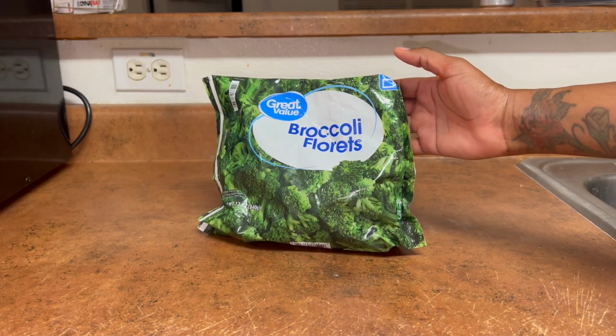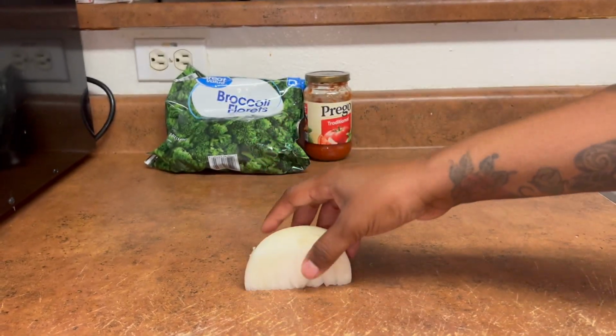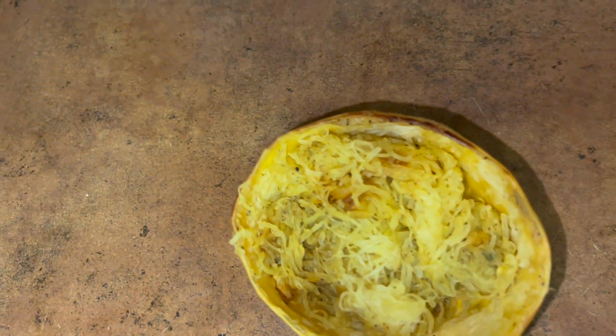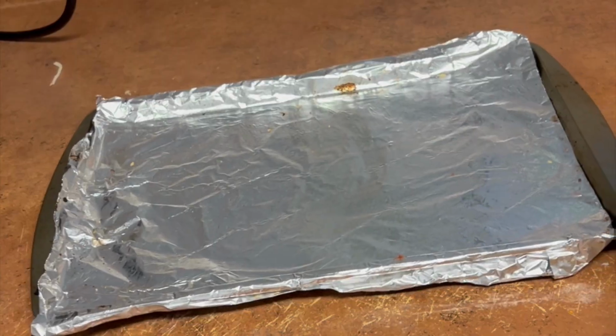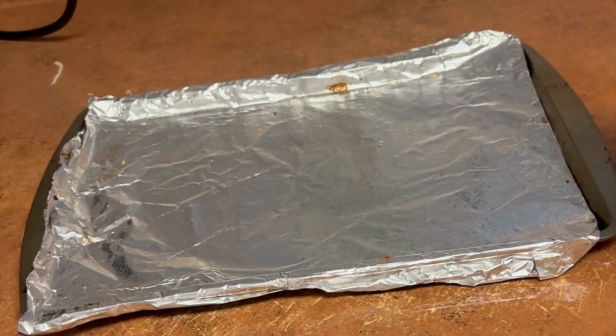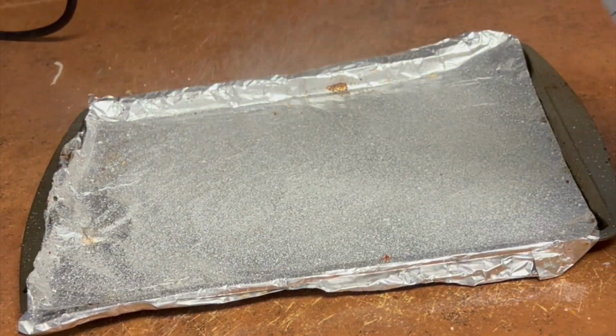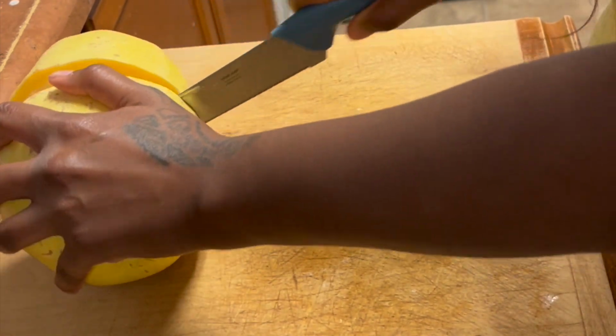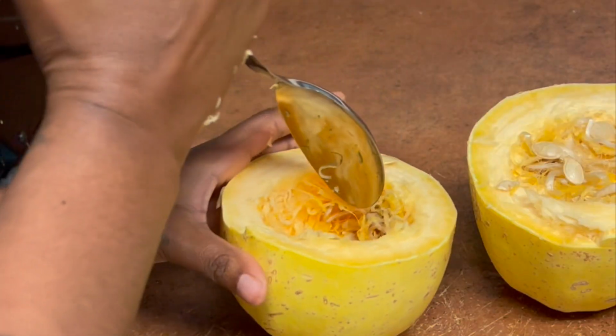This meal is so delicious. It tastes just like my mom's. But for the ingredients, we have broccoli, Prego sauce, an onion, spaghetti squash, and ground beef. So I like to spray my pan and put my spaghetti squash on it after I cut it in half. And then you're going to want to scrape out all of the guts from inside of the squash.